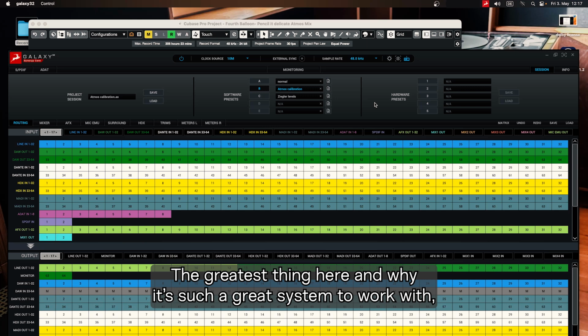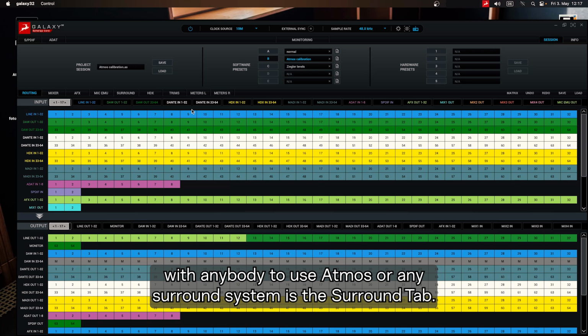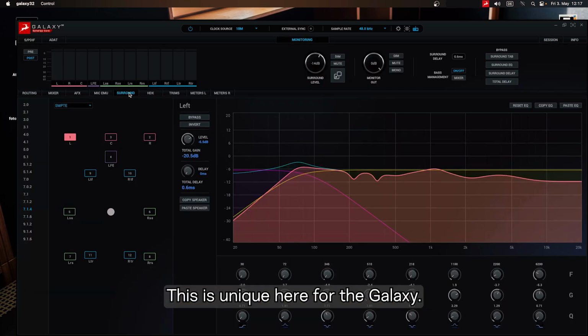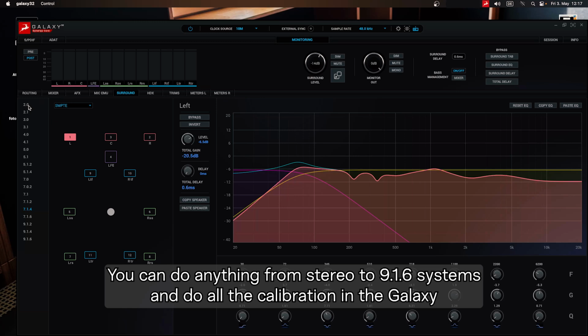The greatest thing here, and why it's such a great system to work with for anybody who uses Atmos or any surround system, is the surround tab. This is unique here for the Galaxy. Basically, all the surround tasks are built in one place. You can do anything from stereo to 9.1.6 systems and do all the calibration in the Galaxy.